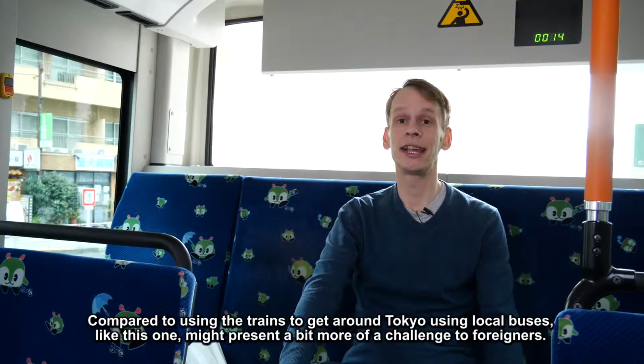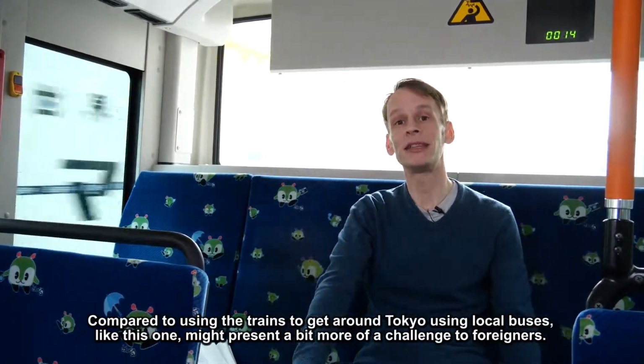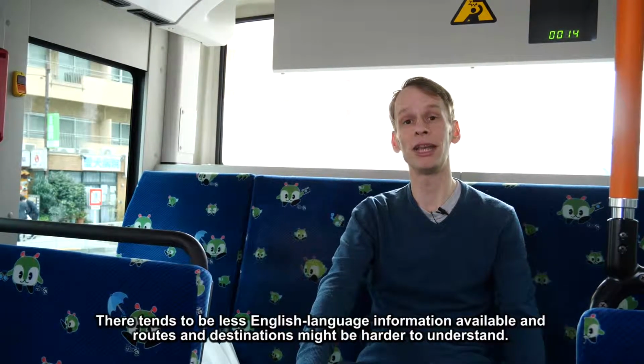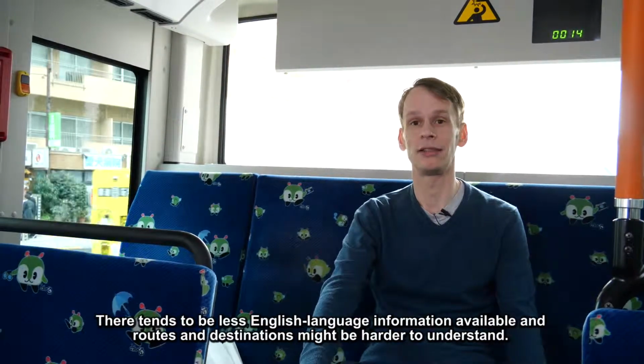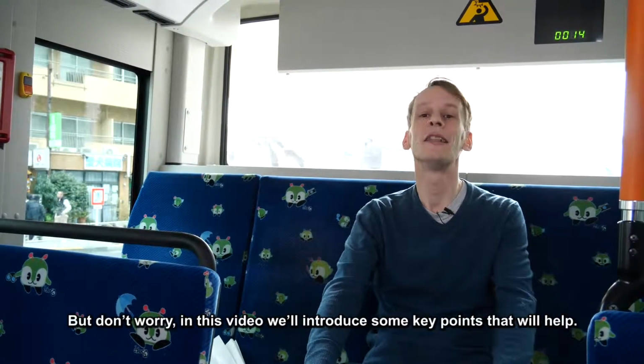Compared to using the trains to get around Tokyo, using local buses, like this one, might present a bit more of a challenge to foreigners. There tends to be less English language information available, and routes and destinations might be harder to understand. But don't worry, in this video we'll introduce some key points that will help.